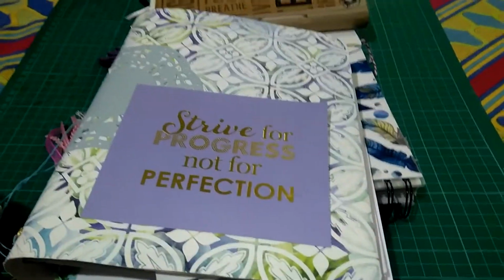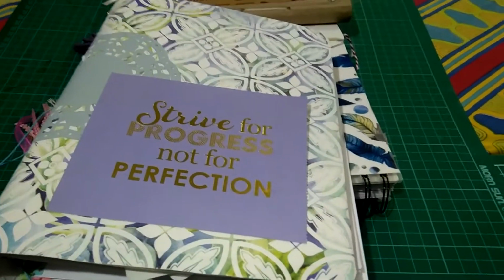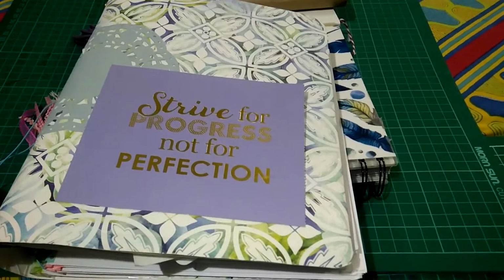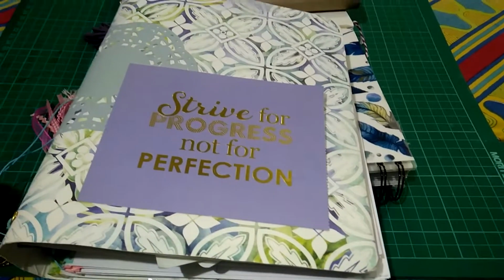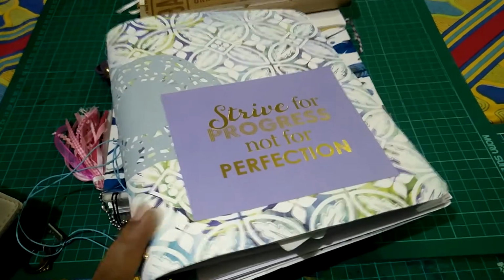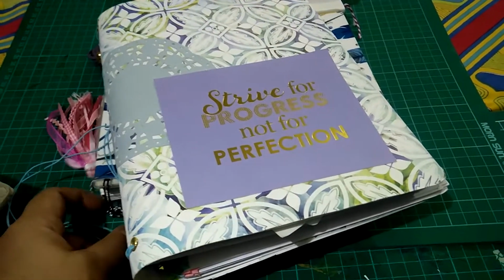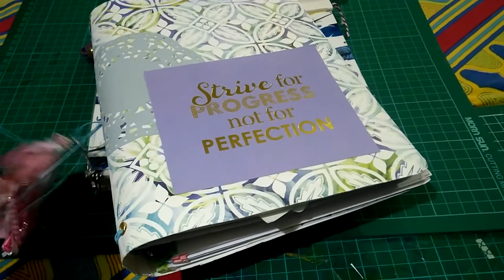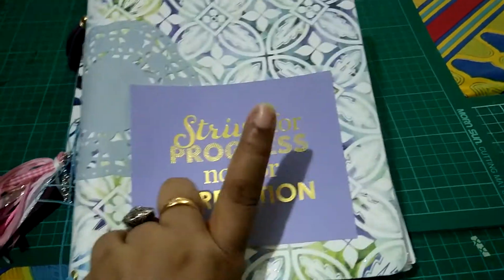And this year I'm trying to be very good with stickers and stuff that I have gathered over the past 2 years. I'm trying to use them up, and I have planned not to buy any planner, if I can do that. I'm going to try that. And that's one of the things that I've done to repurpose.